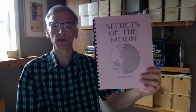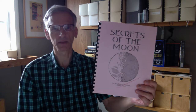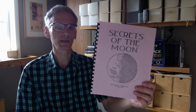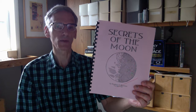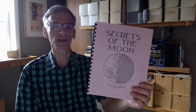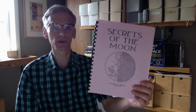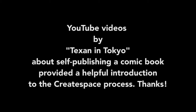So I put this book on the shelf for many years, and once in a while my wife would say, you should get out that moon book of yours and publish it. And I thought, okay, maybe someday. And then noticed the 2017 eclipse coming up and thought, well, maybe I'll do that. And a friend of mine had told me about the process of self-publishing on Amazon CreateSpace, that you could at least generate a book for not much cost.